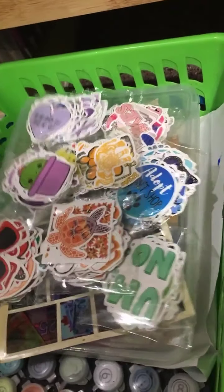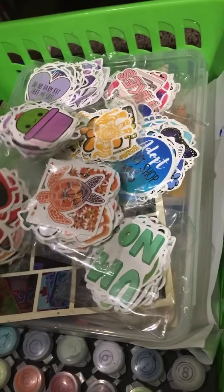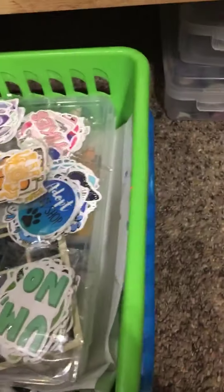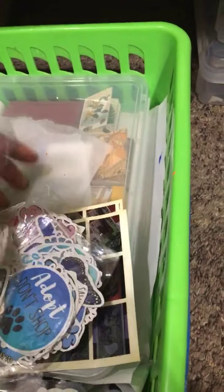Let's see here. This is more for my collage stuff. I got all these sticker packets that I still haven't decided what to do with. I got them all together at a garage sale for like $3, so I was super excited. And they're so cute. They're adorable. So those are for collage. I just haven't figured out where I'm putting them. And I can't put them with my other stickers because there's not enough room.